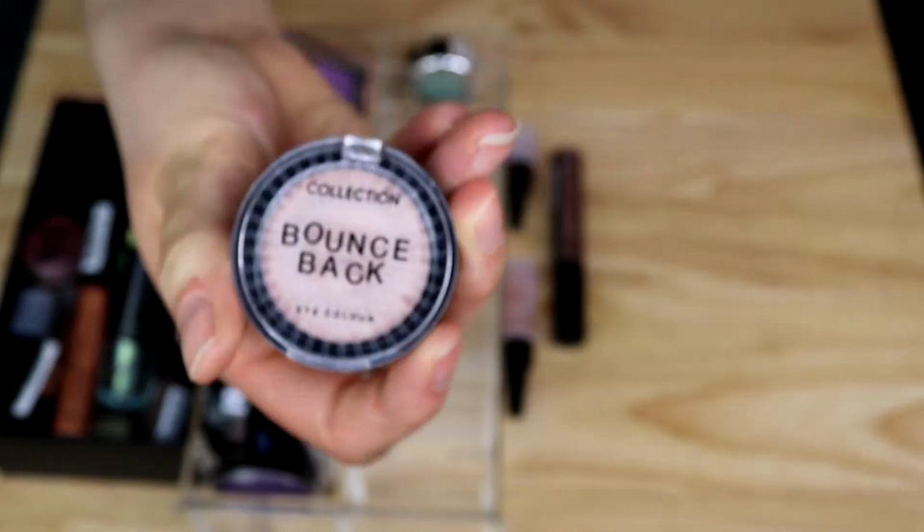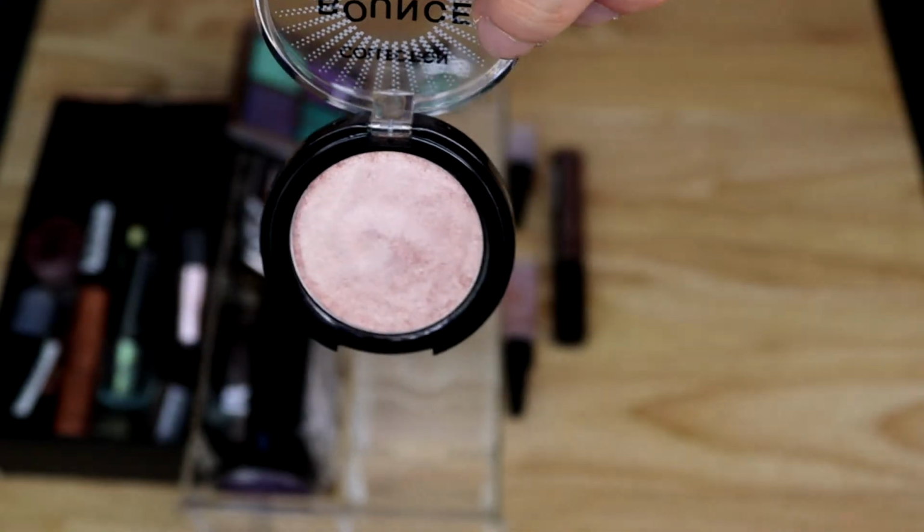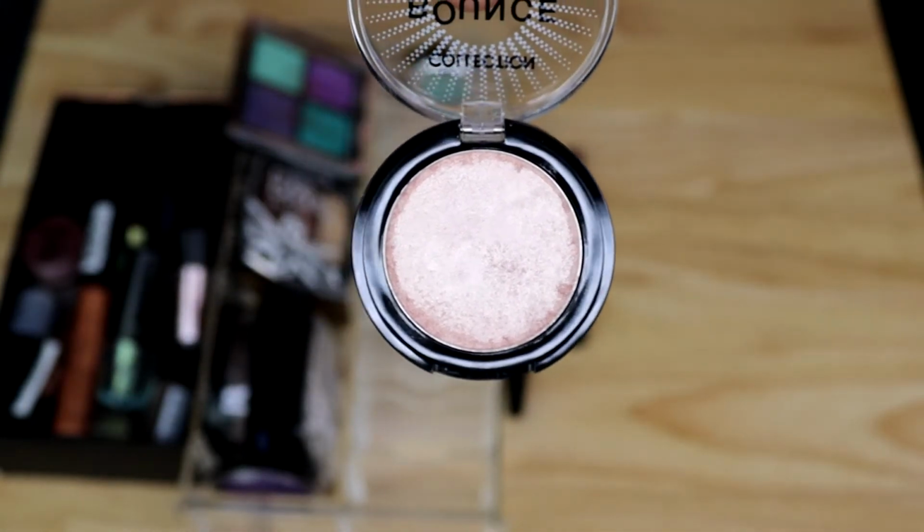This was the Collection Bounce Back Cream Eyeshadow. I'm not really going to reach for this, to be honest, so this can go.